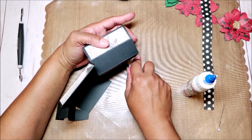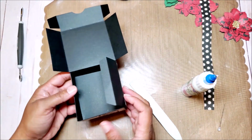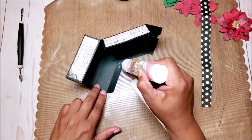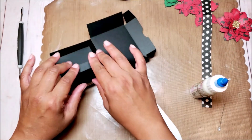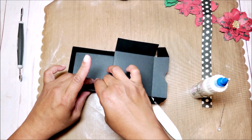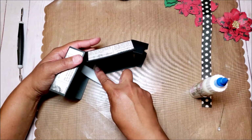Go in with your bone folder and burnish. And you can see how sturdy the box has become already. Okay, so we're going to put glue on this inside tab here, and then here. Fold this top piece down, and then fold down again, and burnish.